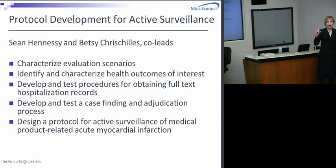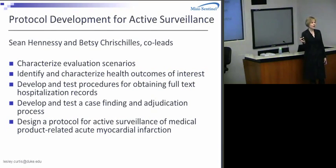They've also identified and characterized a set of health outcomes of interest and then done systematic reviews of the literature to understand how well those health outcomes of interest have been validated, with an eye toward identifying those that really need to be evaluated and validated in Mini-Sentinel data.